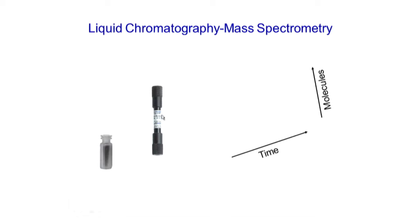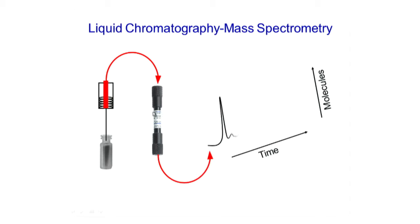So here I have a picture of a chromatographic column. They're pretty fancy these days. They're not like the things that we used to use back in the 80s. And we have an autosampler vial. We can dip into the autosampler vial, inject the sample onto the chromatographic column, and then flow solvents, both aqueous as well as organic solvents, across the chromatographic column and separate molecules over time. So we can separate them temporally from one another.